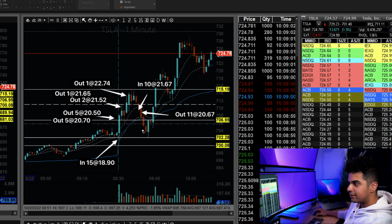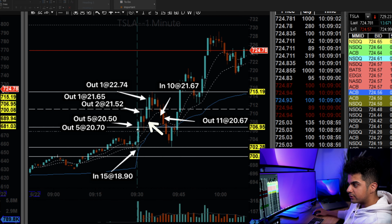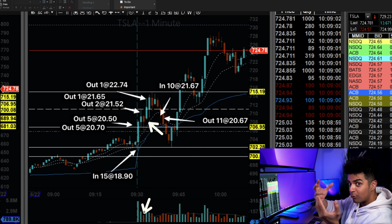So you guys can see right here, we had a small red candle. If I zoom in a bit further, we had a small red candle after this bullish move towards the upside, but focus on the volume. The volume is very low on the red candle. So that is kind of good for the price action. If you have a bullish move towards the upside followed by a red candle on low volume, that is good for the price action.